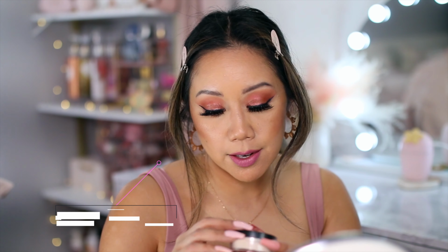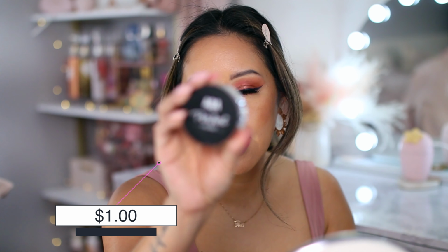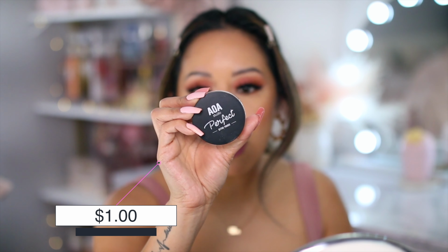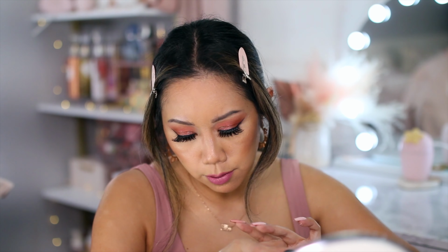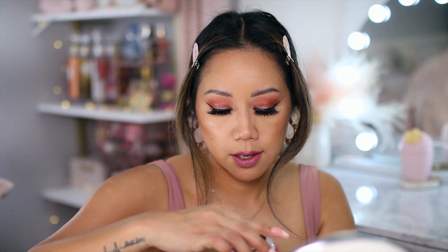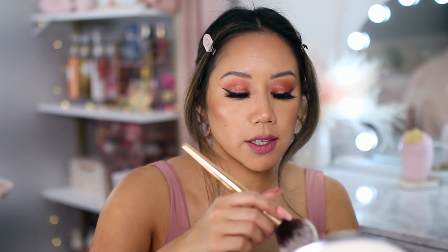Set everything with another one of the AOA Studio Perfect setting powders, except this one is soft light. So this is supposed to give you a little bit more of a glowy look. Ooh, it's soft. Finely milled. I don't think we're gonna look like a shimmer ball. So let's do a light dusting of this.